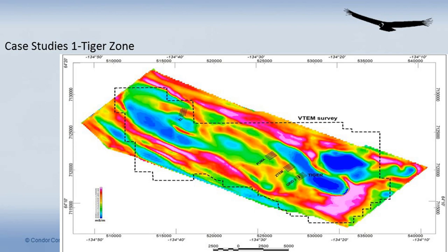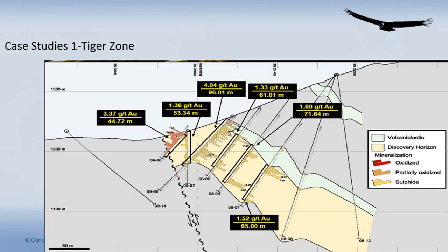So any way to get a data set for a survey like this would be probably $300,000. If you look at the cost of keeping the camp in, 25 people, a couple of helicopters and a couple of drills, you've got a $3 million a year program for 3 months. So for 10% of that, having something to guide you where to go isn't such a bad idea.